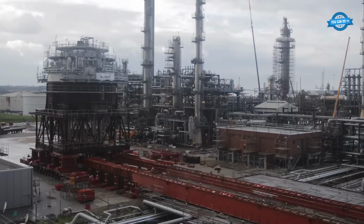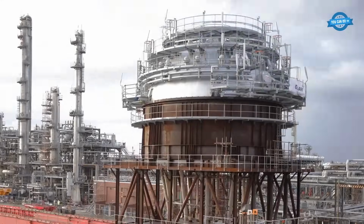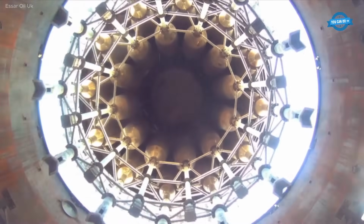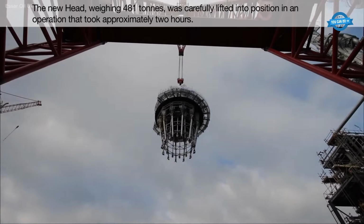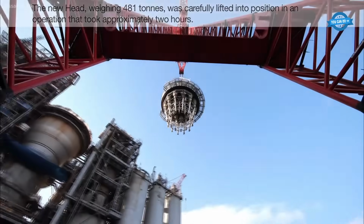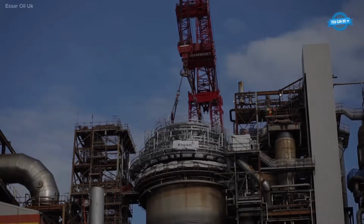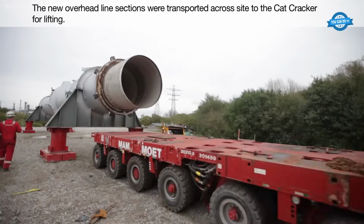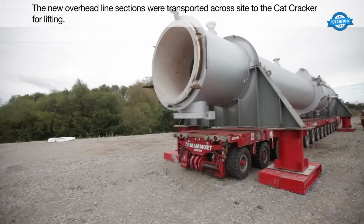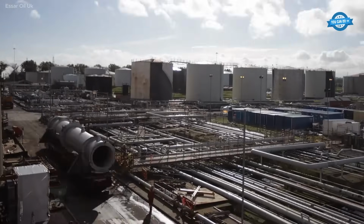A new regenerator head, weighing 481 tons, was then positioned on the skid bridge and lifted into place over the course of 2 hours. The lift demanded exceptional precision. Across the 14-meter diameter interface, a tolerance of plus or minus 10 millimeters was required, but fabrication achieved an extraordinary 1 millimeter accuracy. The project also included replacing the overhead line, with the new sections carefully transported across the site and lifted into position above the cat cracker. This high-stakes operation was completed safely and successfully.